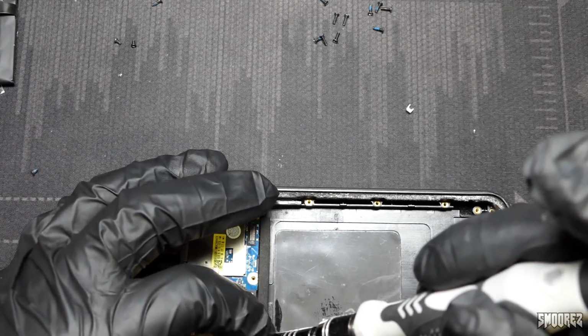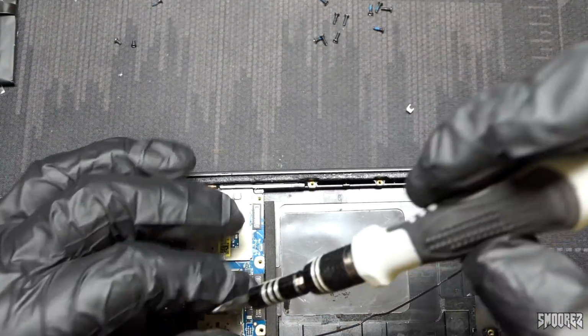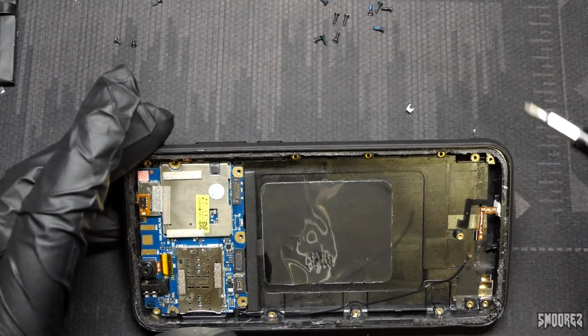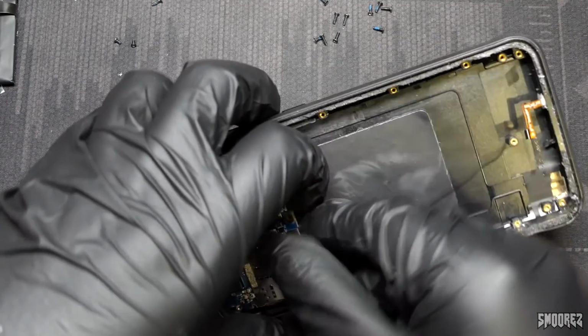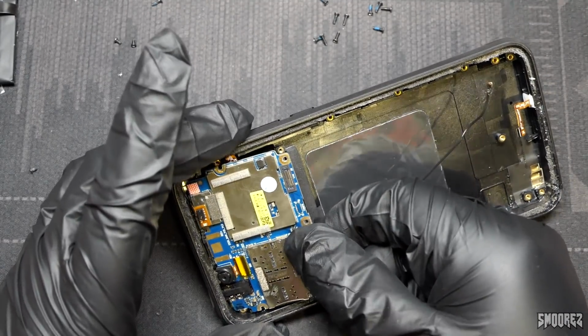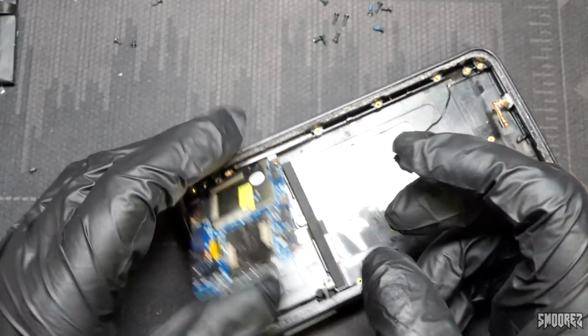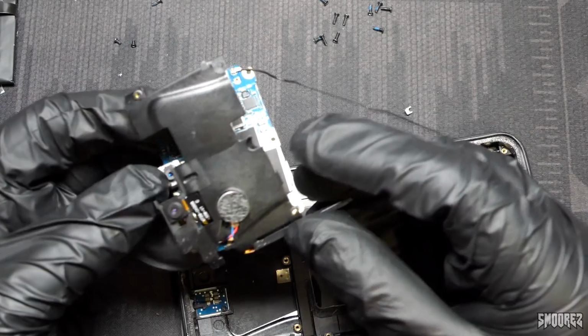If you plan on taking apart this phone, I would probably suggest that you keep all the screws organized. I haven't done so, and a lot of the screws are actually different sizes. Finally, I can lift the motherboard out of the plastic frame, and it should just wiggle out like so. The side buttons are still attached, and there we go. It all comes out like so.